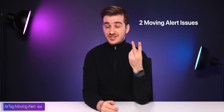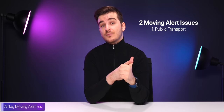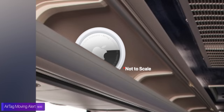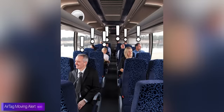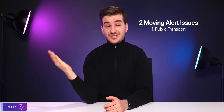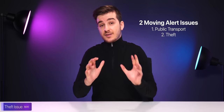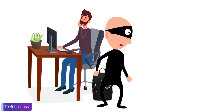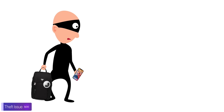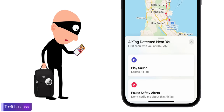Now, that is pretty cool, but there are two issues that I can see with it. The first one is people on public transport. Imagine someone genuinely loses an AirTag in the bus, and then literally everyone on that bus with an iPhone would get that notification. And then the second issue, and this is the big one, is that I believe this actually makes the AirTag unusable for protecting you from theft. And that's because the thief, as long as he has an iPhone, will be able to easily disable the AirTag as soon as he takes your bag, as the iPhone would think that the thief is being tracked.